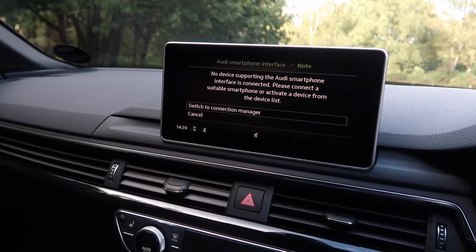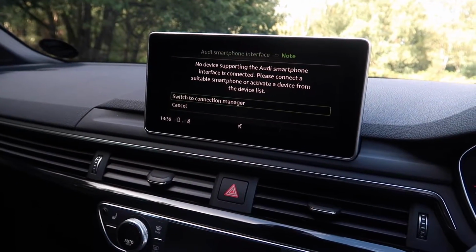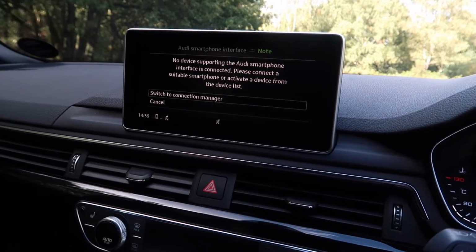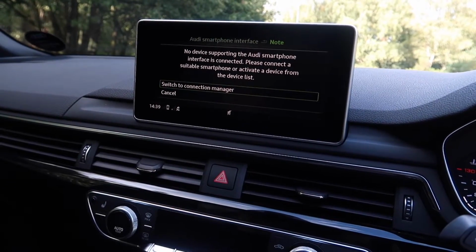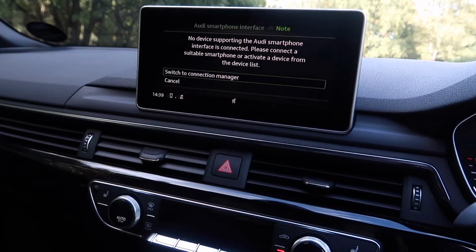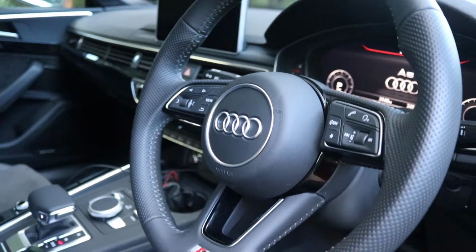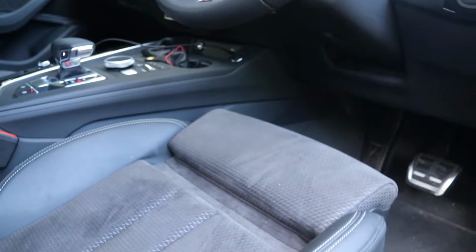So as standard, you would get a 7-inch infotainment system, but I have got the, wait for it, optional extra technology pack. And it is quite steep. It's £1,395. However, I would urge you to spec it where possible. I'm not being paid by Audi to say that. I would recommend you spec it because you get a larger touchscreen. Not touchscreen, because it's not a touchscreen. You get a larger infotainment screen.